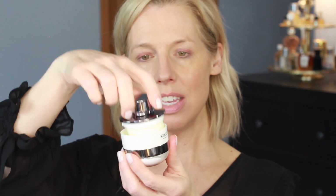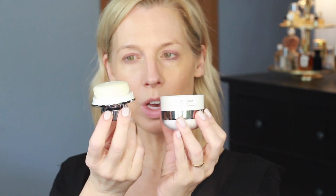So it does have this puff, which can be good, can be tricky. And it has a kind of a sieve. I like this. It's definitely reusable. It's not a sticker. You can just place it back in here. I like that.